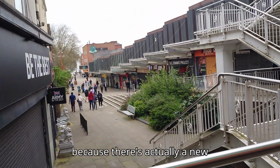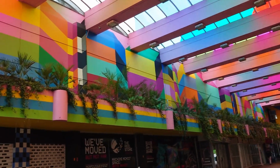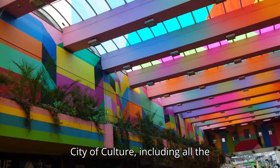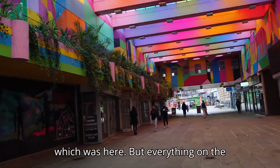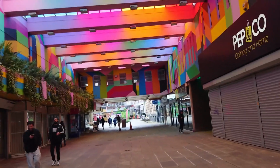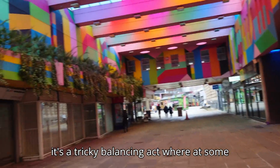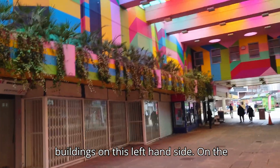It's funny because there's actually a new intervention here that is by Morag Myerscough, that was for City of Culture, including all the greenery, and the City of Culture shop, which was here. But everything on the right of this view is staying, but everything on the left is gone. So it's a tricky balancing act where at some point there will be sort of 12-storey buildings on this left-hand side.